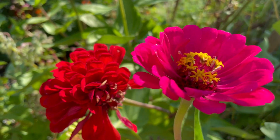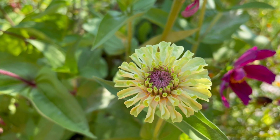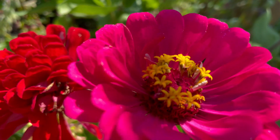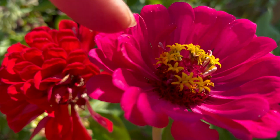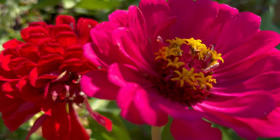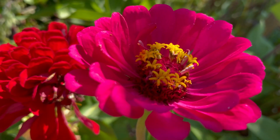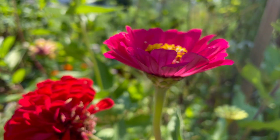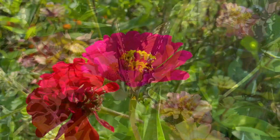Zinnias are a flower that I'm going to highly recommend more than ever, because of the way they change and what they do. And when you can watch a butterfly land, as you've seen in some of the video, and actually go yellow flower to yellow flower to yellow flower and find a feast in there, it makes me feel like I'm able to feed this garden, and in return it pollinates everything for me. So the butterflies are very, very happy here this year.